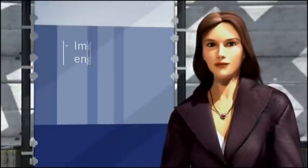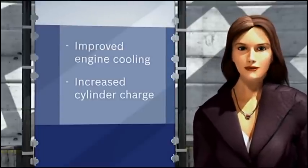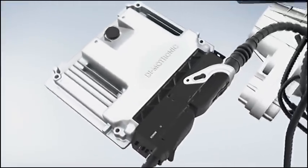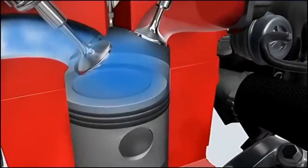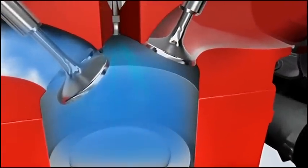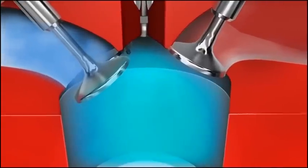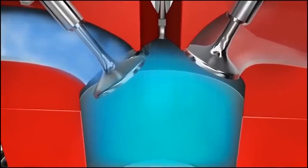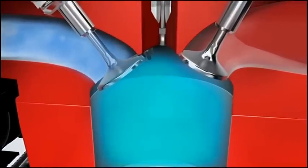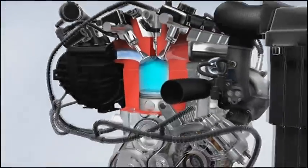This not only results in better engine cooling, but also allows for a higher level of fresh air charge in the cylinder. This rinsing procedure is made possible by DI Motronic, which by employing direct injection only after closure of the exhaust valve, prevents fuel from spilling into the exhaust tract. The modified intake and exhaust valve timing results in the intake valve closing earlier in the intake stroke, preventing a reverse flow of the fresh air already inducted. Thus, more fresh air remains available for mixture formation in the cylinder.